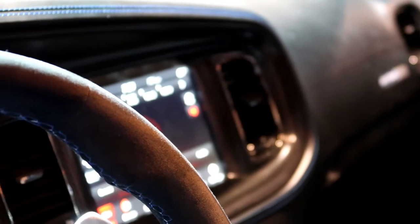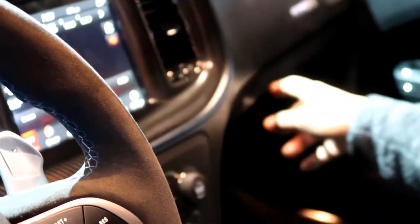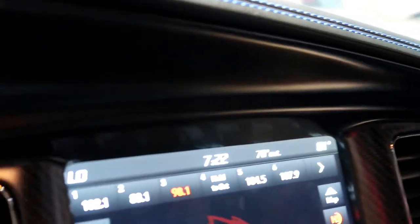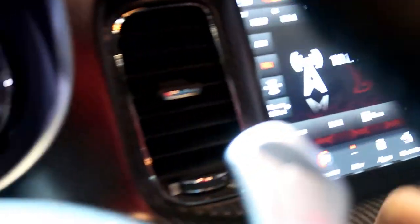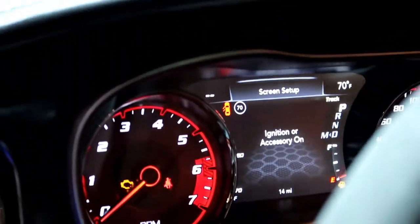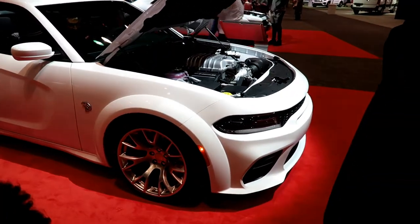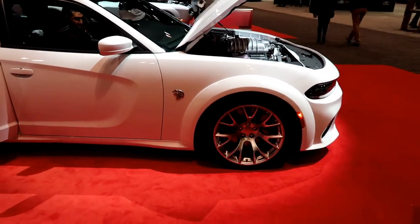That they actually put carbon fiber detailing in a Charger. This is a limited edition Daytona. Yeah, it's not as bad looking at it in person. Okay. It's on that blue right there. It's not on the blue.